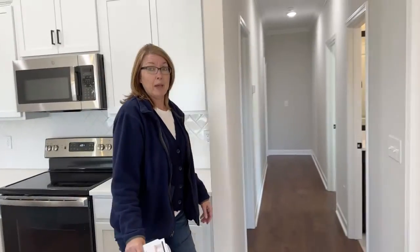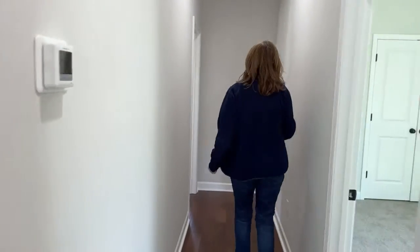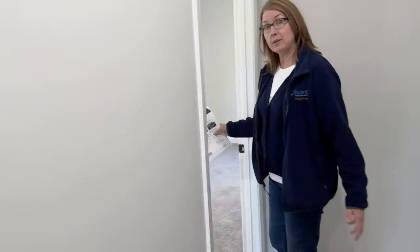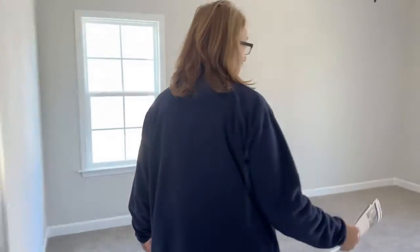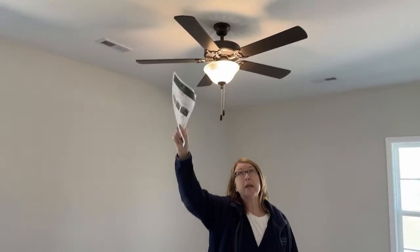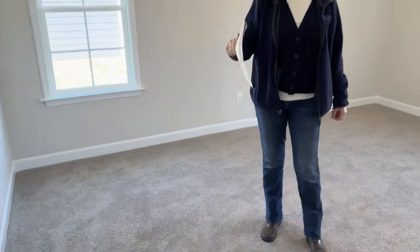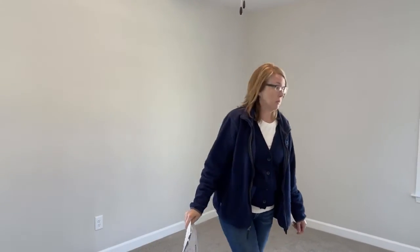All right, let's walk back and check out the primary bedroom. It's got this long hallway here, and you come back to the primary bedroom, which is in the back of the house. Still have high ceilings, and because this is a 1-story plan, it's going to be 9 foot. Okay. Most of the houses with the bedrooms on the second floor are going to be 8-foot ceilings.